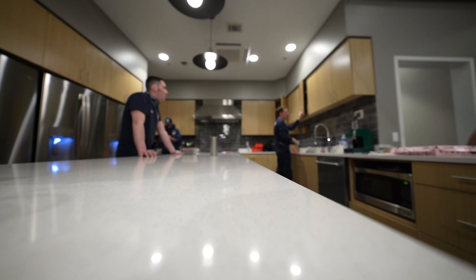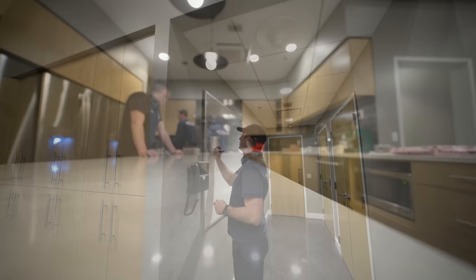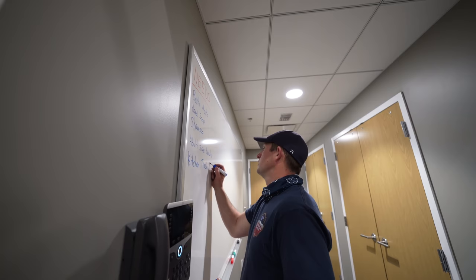There's a lot of little stuff that has to be done, you know, putting toilet paper on the toilet paper hanger and putting cups away and making sure everything's all squared away. It's just like moving into a new house, for sure.